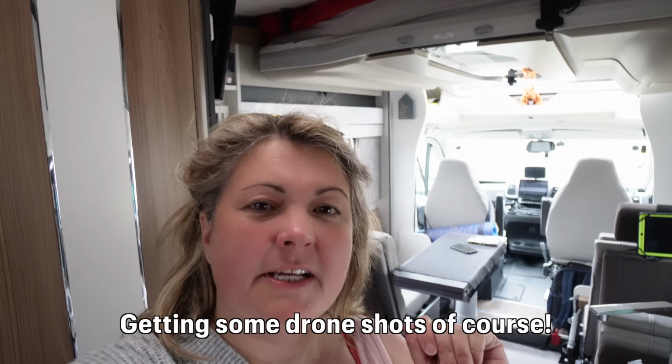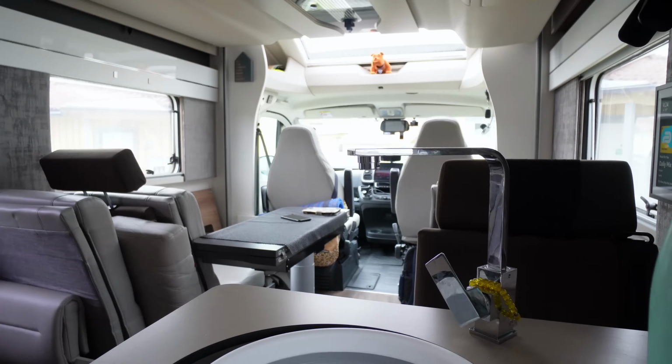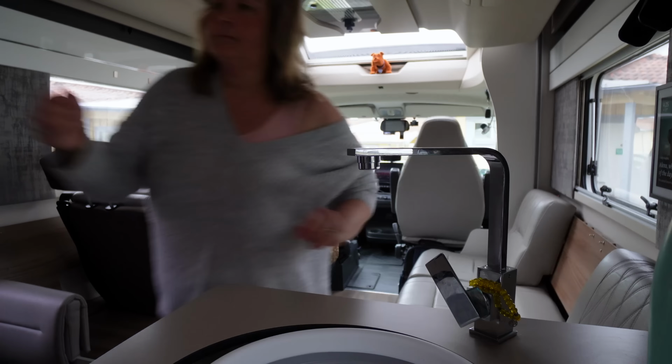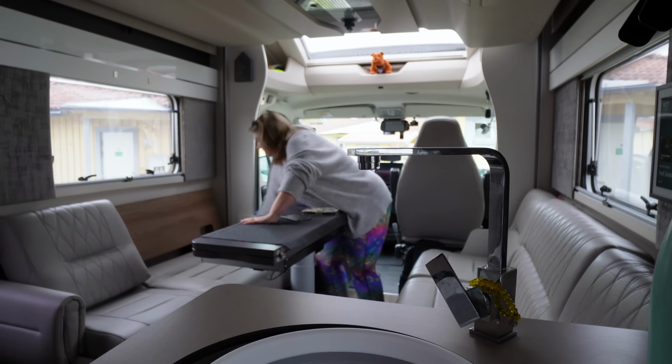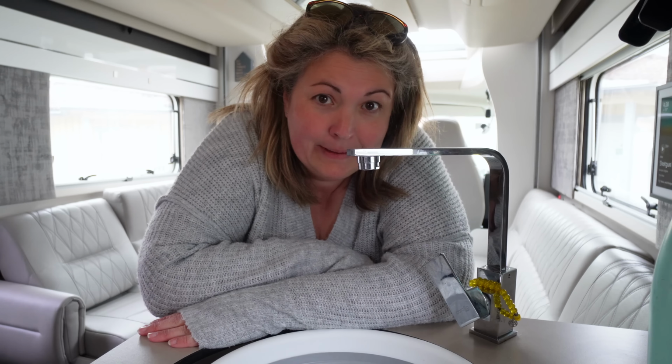Well, the boys are off playing and Steve is off doing whatever it is that Steve does when we first get onto a campsite. I'm going to turn the travelling seats into our lounge. There we go. So much quicker and easier when they're not here helping.